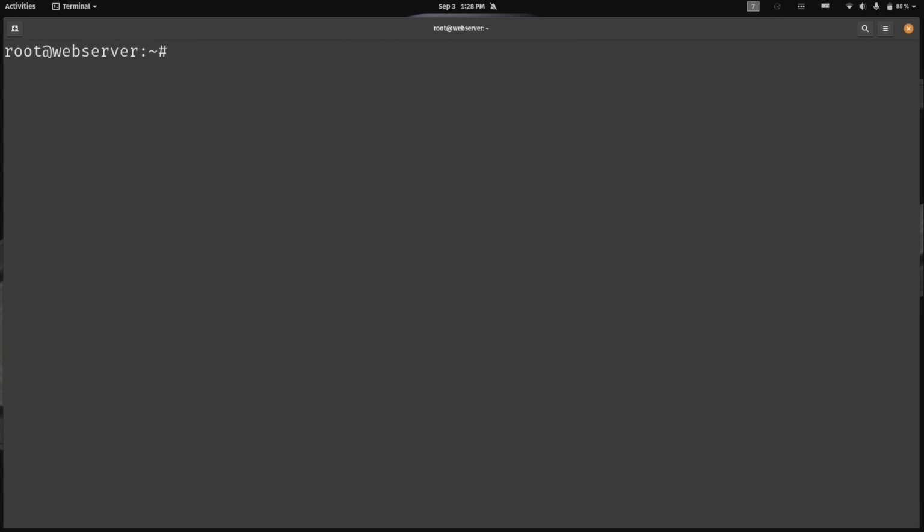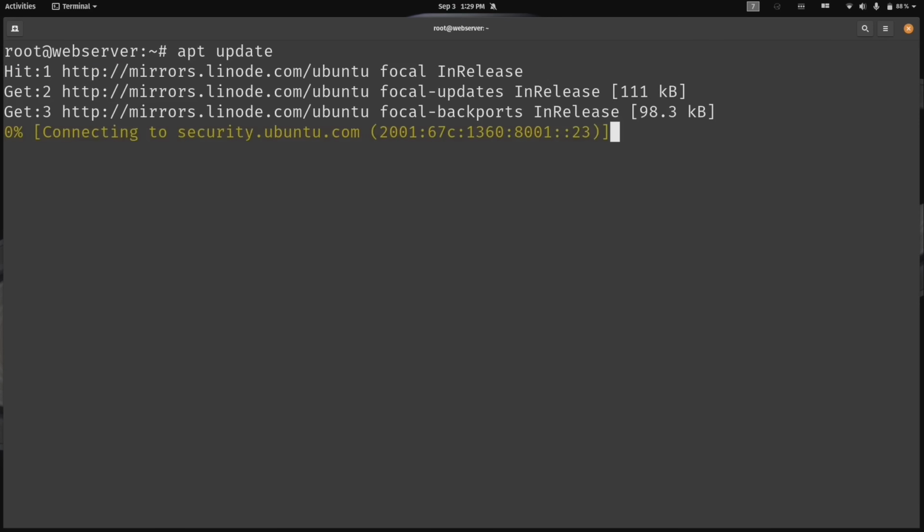Now, the first thing we always want to do when we are using a package manager with a Linux distribution is update the repository index for the package manager. And since this is running Ubuntu, the command will look like this. On a Debian or Ubuntu system, it's pretty much the same on both. apt update will just update the repository index to basically refresh its understanding of what packages are available. It's not actually going to update anything. So anyway, I'll press enter here.